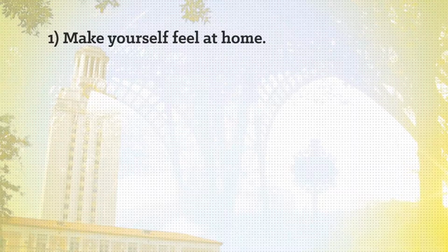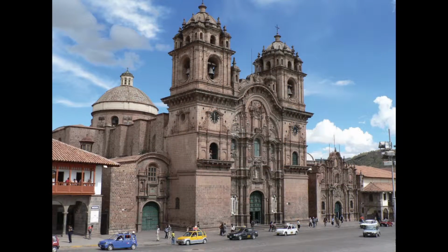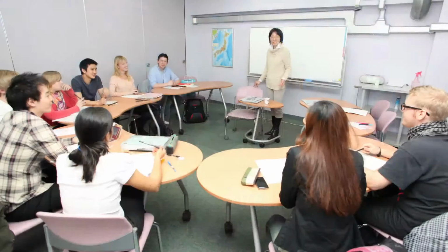Fight the urge to retreat or only spend time with others from the US. We suggest that you join a club, try out for sports teams, volunteer, attend a local church or religious organization, or take a language class. Mixing with and meeting new people will help you through this phase and to adjust quickly to your environment.